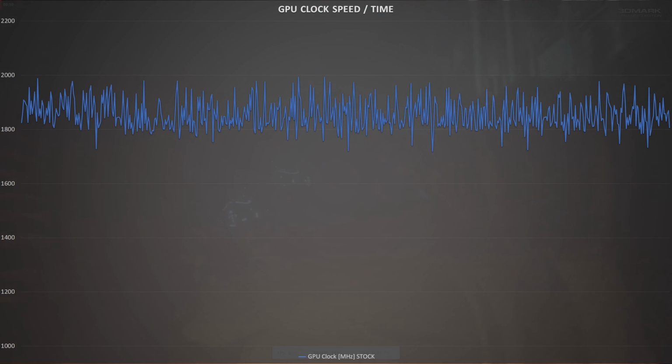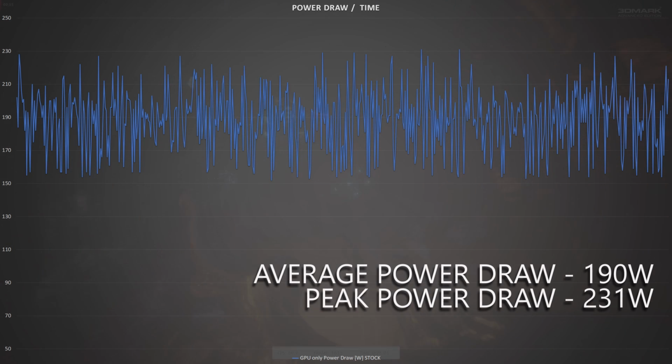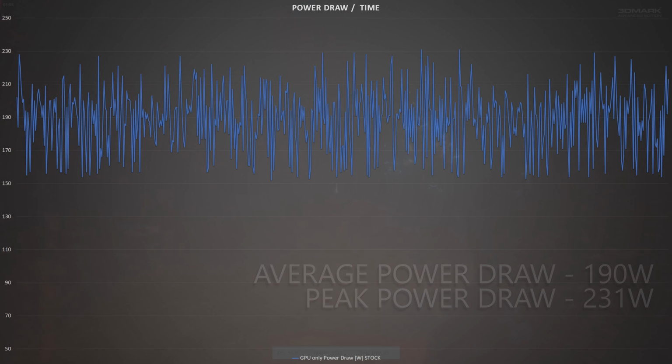Power draw though, well, it was also on the higher side of things. A peak power draw of 231 watts, which is taken from GPU-Z, and an average power during the duration of the test of 190 watts. What the higher clocks and higher power draw does mean, however, is higher than needed temperatures.